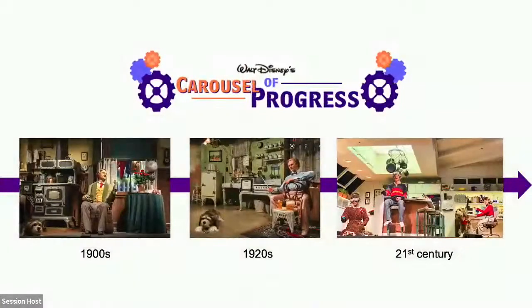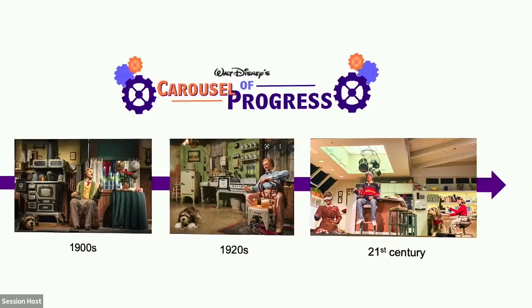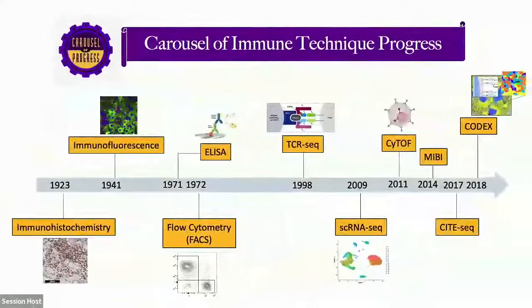Some of you may have heard of the Carousel of Progress or have watched this show. Basically, this is at the Magic Kingdom of Disney World, right outside of this hotel. This Carousel of Progress is talking about the technological advances of the typical American home, showing the past, current, and future. Very similar to this, I prepared this carousel of immune technique progress.